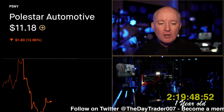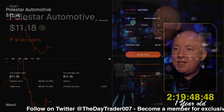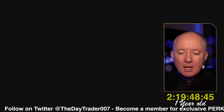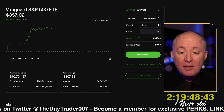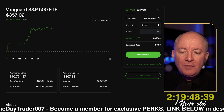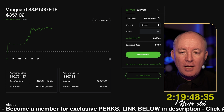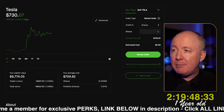Shall we have a look across the EV space right now, and I'll share with you my position. This is Polestar right now. This is my main portfolio, the Vanguard S&P, which is a big part of my portfolio. But if you look at the other EVs in my portfolio, we've got, of course, Tesla, which is my favorite.